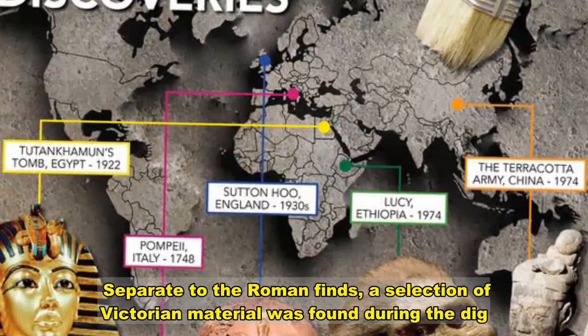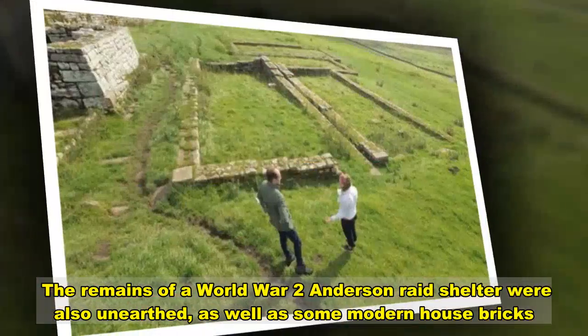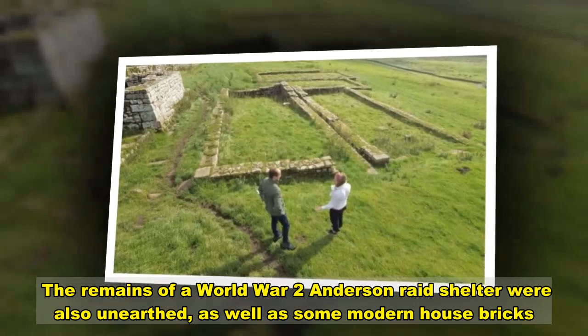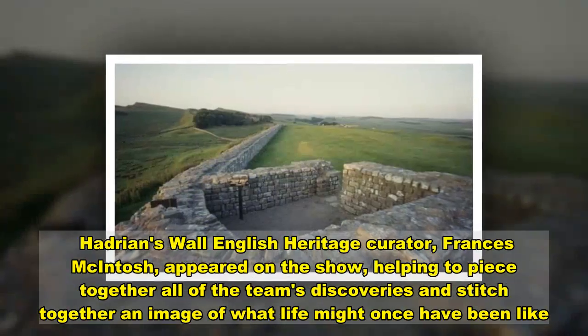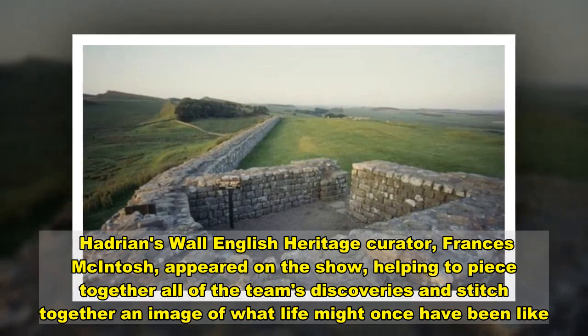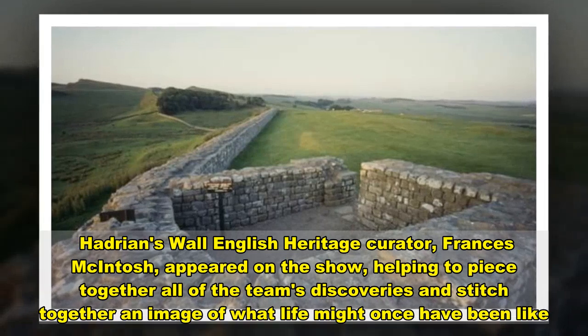Separate to the Roman finds, a selection of Victorian material was found during the dig. The remains of a World War II Anderson air raid shelter were also unearthed, as well as some modern house bricks. Hadrian's Wall English Heritage Curator, Frances McIntosh, appeared on the show, helping to piece together all of the team's discoveries and stitch together an image of what life might once have been like.